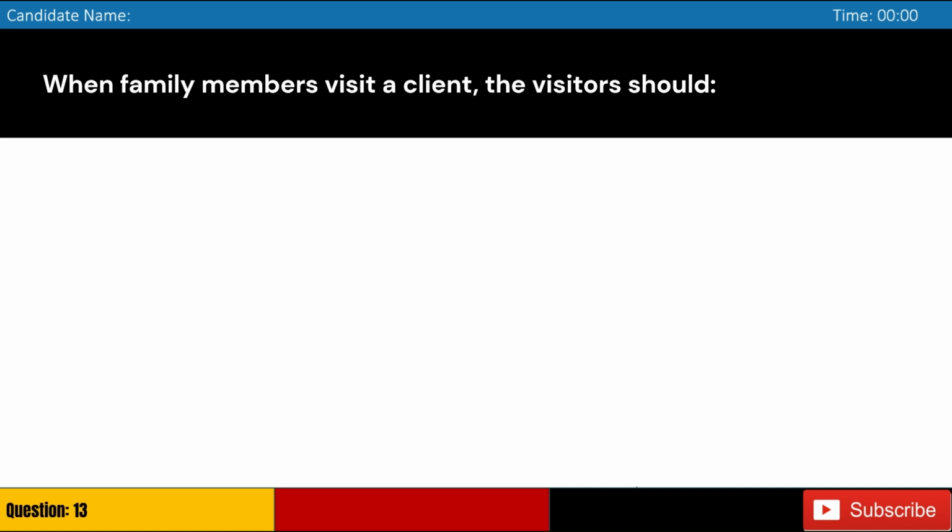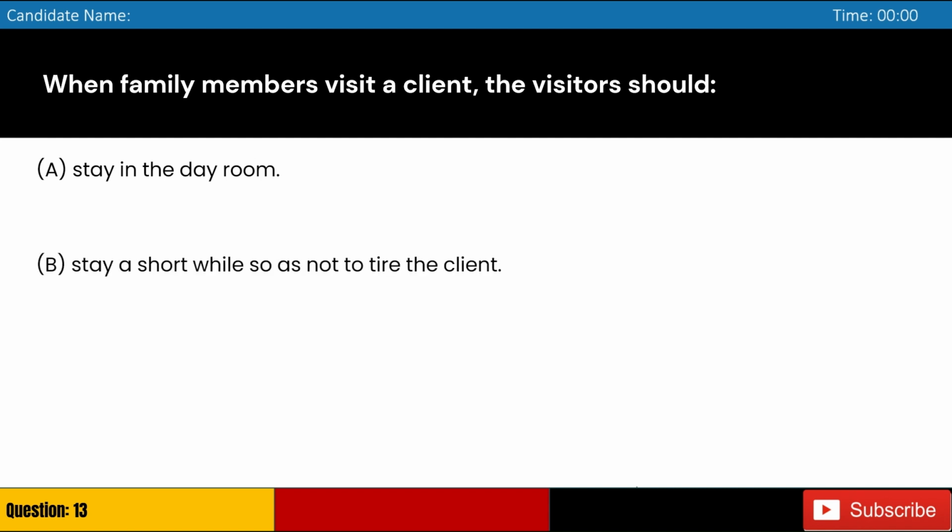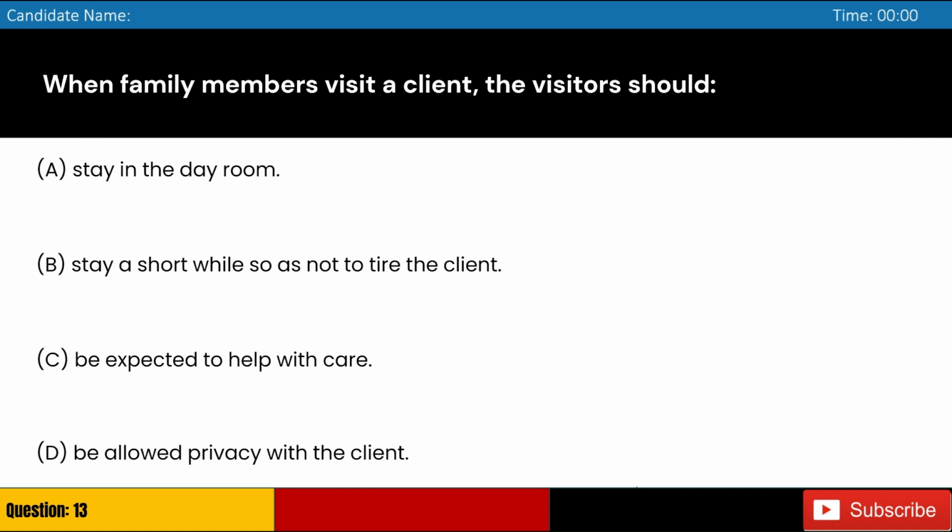When family members visit a client, the visitors should A. Stay in the day room. B. Stay a short while so as not to tire the client. C. Be expected to help with care. D. Be allowed privacy with the client.